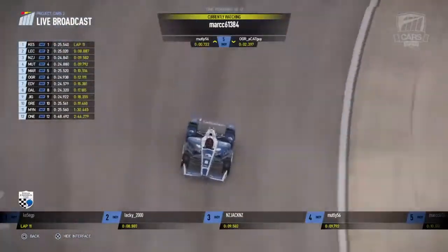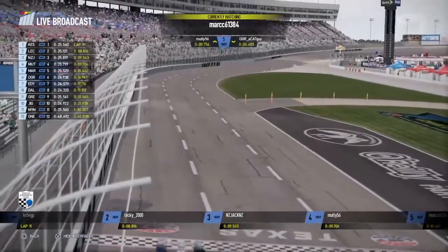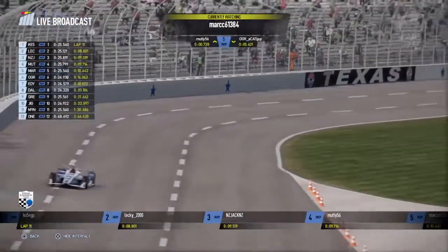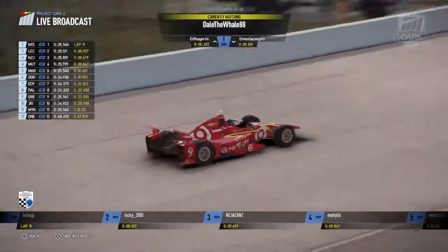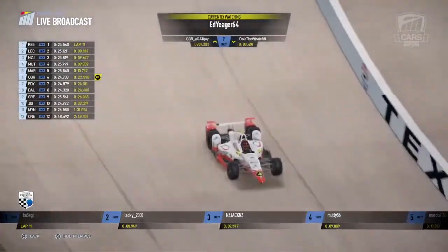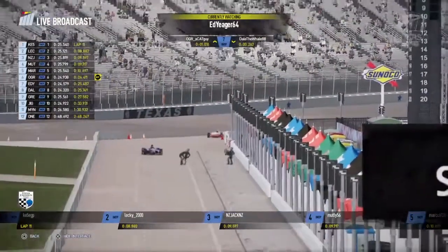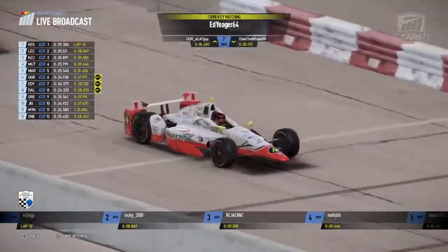Lost it in turn 2. You saw Dale the Whale make contact. We're going to have a number of cars come rolling around here. Cat Guy, Dale the Whale, Ed Yeager. Dale the Whale has lost significant pieces of that car. Even if they repair it, he might have Ed Yeager as well running right up front. He might have some serious problem.